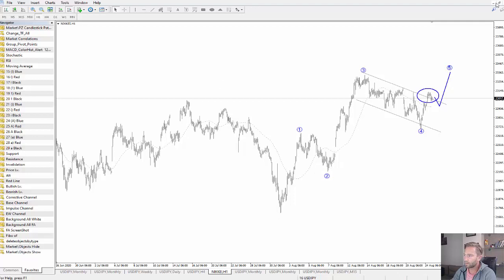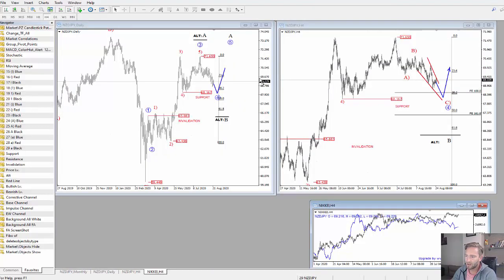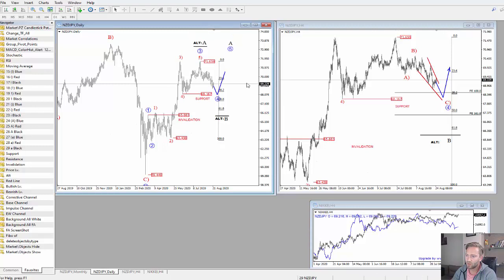Also, if I expect this kind of move, meaning Nikkei more upside, 10-year US notes more weakness, then one very interesting market for me is New Zealand dollar against the Japanese yen. Actually, we have quite a clear wave structure here, at least for now, showing a potential 5-wave rise in progress here for a higher degree cycle of wave A.